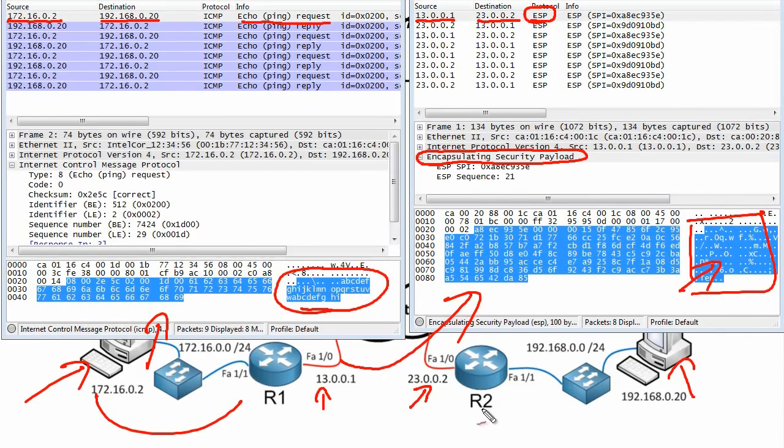R2, when he receives this packet, will appropriately decrypt it and forward it. So the packet we would see right here on this network segment would look like this right here. The layer 2 addresses would be different. We'd have a source layer 2 address of R2 and a destination layer 2 address of the PC, but everything in layer 3 and higher regarding the source and destination IP addresses, the ping request, the ICMP, and everything else would be as if encryption never happened. So the encryption is only happening over the internet. And that, my friend, is how IPsec can protect packets as they go over that dangerous little network called the internet.